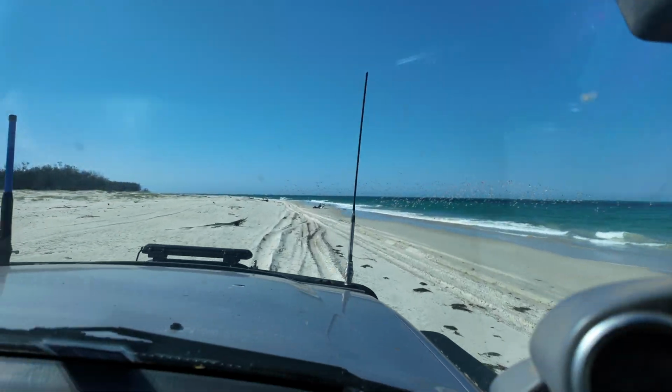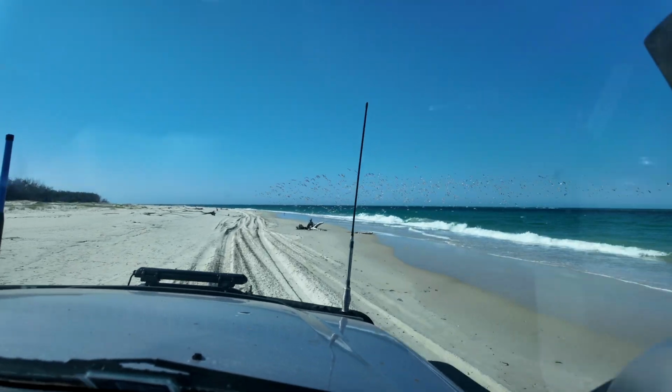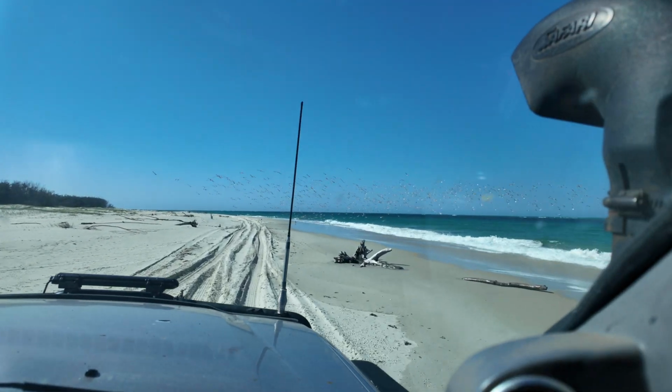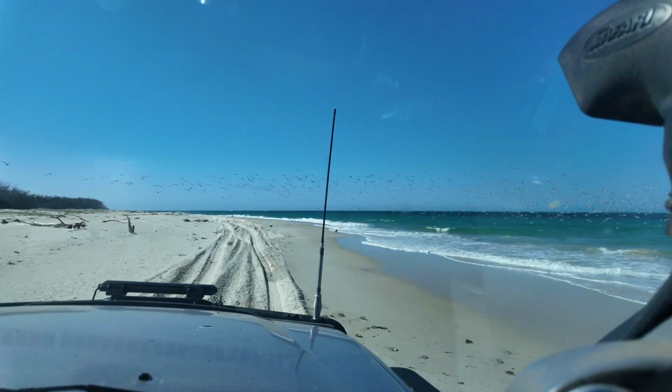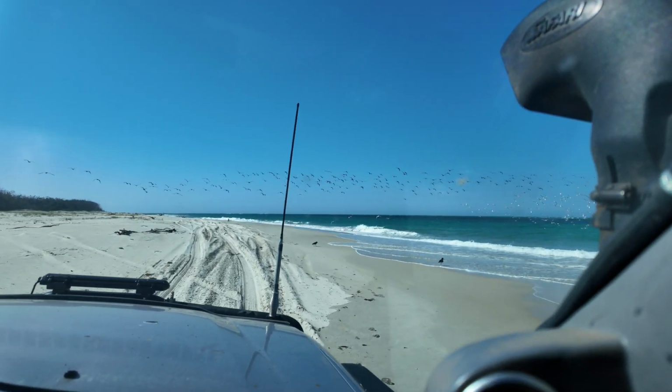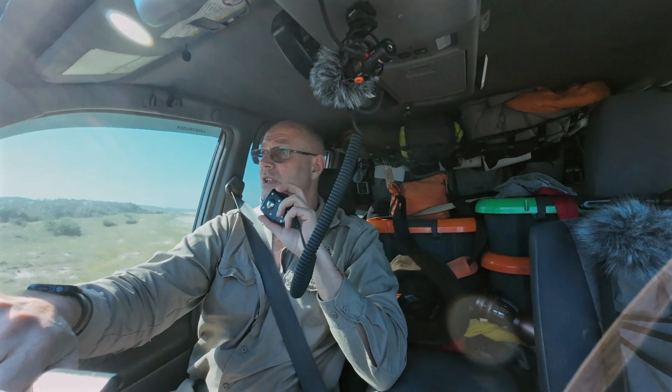After navigating the bypass tracks, we made our way back to the eastern beaches of Moreton Island, searching for a campsite. Spotting a turn-off of a faint track that appeared to lead to a campsite behind the dunes, we decided to follow it, eager to find the perfect spot to set up camp for the night. Just having a look-see here, there seems to be a camp in here.